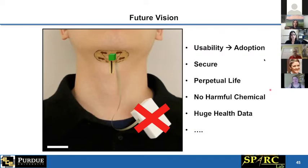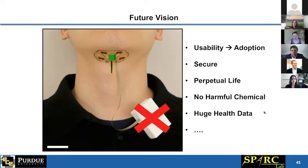And eventually, all of this should lead to a huge amount of health data, which multiplies from different sensors, giving very meaningful insights. So how can we get there? In today's talk, I'll show you the biggest challenges and some significant improvements in recent times to those challenges.